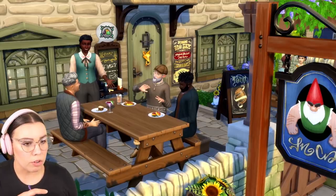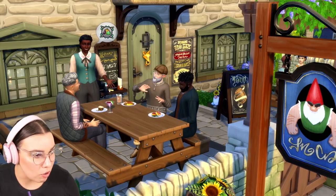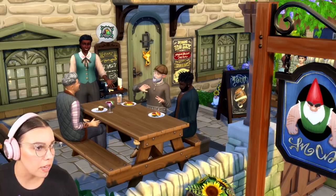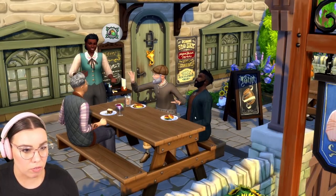So this looks like a British pub to me. It's like the gnome pub. And they're eating new meals here as well. This is really cute too. Or maybe it's got a bit of a German vibe too, actually. Like a beer house. Love this door knocker. That's it. I want to live in a cottage. I'm going to go live the farm life.